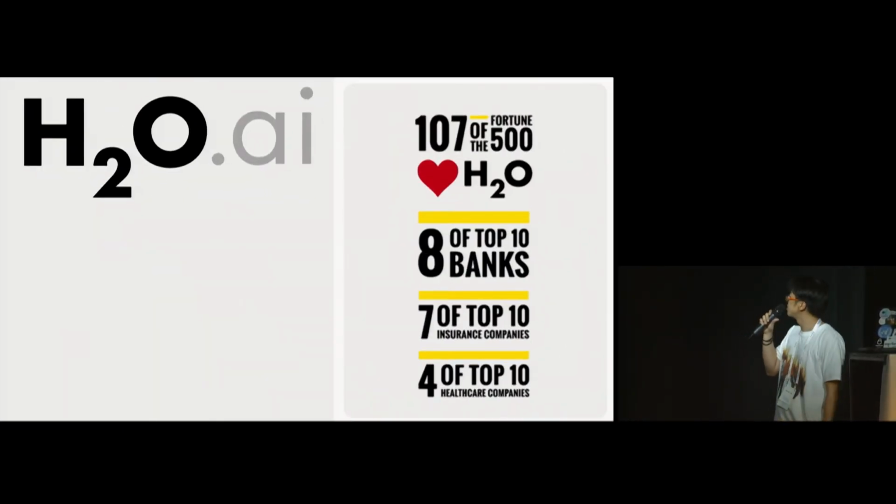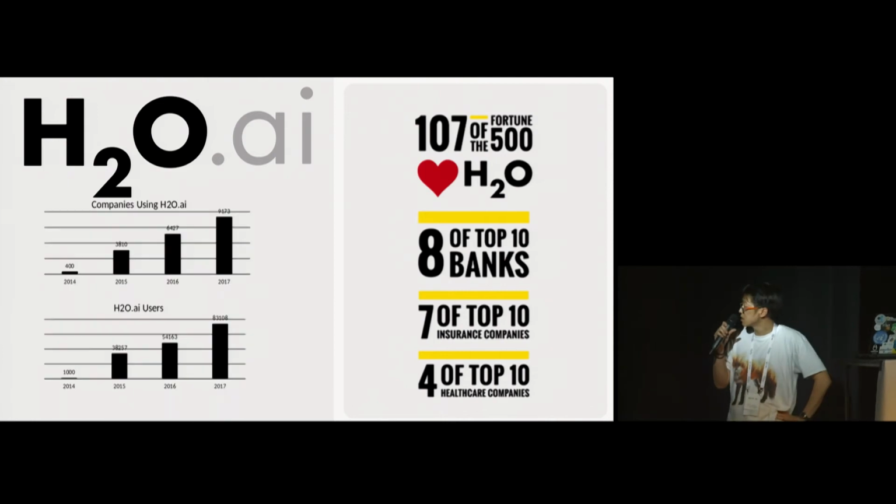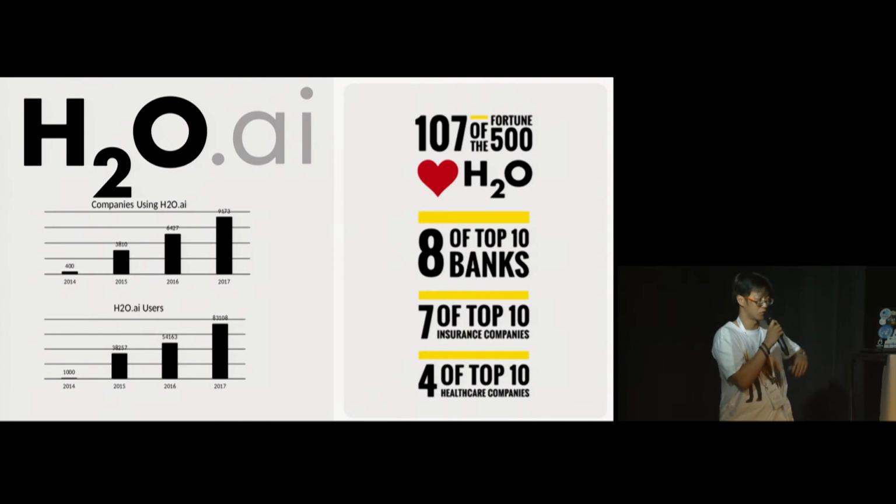H2O.ai has many customers and clients, and all of them are among Fortune 500, so 8 out of 10 banks, or 7 out of 10 insurance companies, and 4 out of 10 healthcare systems. In terms of numbers, over 9,000 companies and 80,000 users.